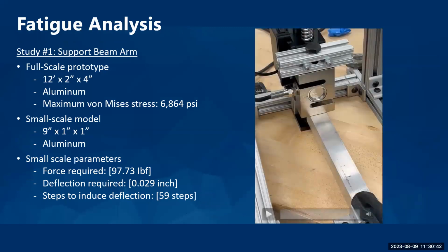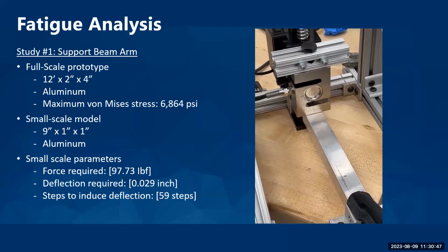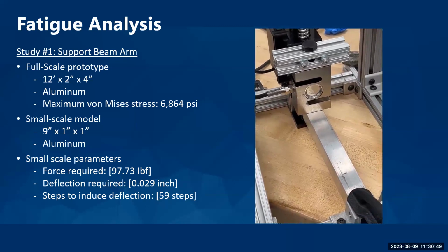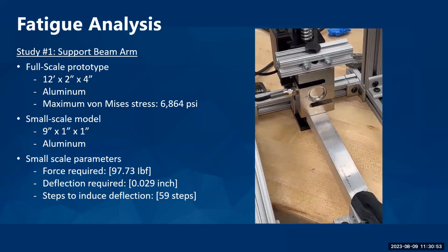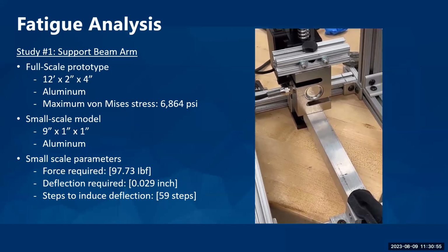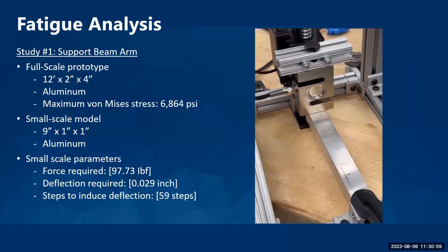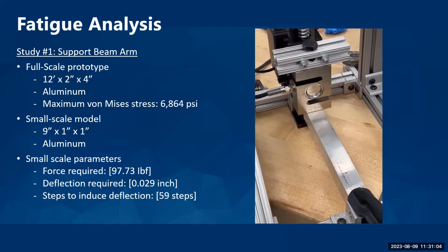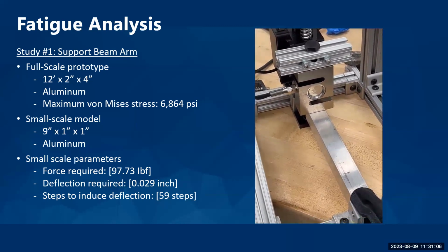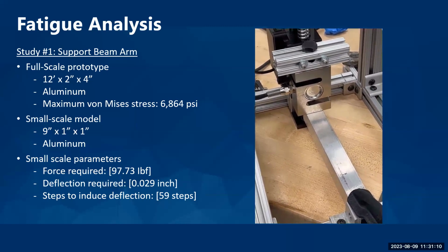Thank you. Following the analysis, the maximum von Mises stress was calculated to be 6,864 psi. The force needed to induce these stresses on a small model was determined to be 97.73 pounds, which is equivalent to a deflection of 0.029 inches. Therefore, the stepper motor has been programmed to move exactly 59 steps upward and 59 steps downward for each cycle.